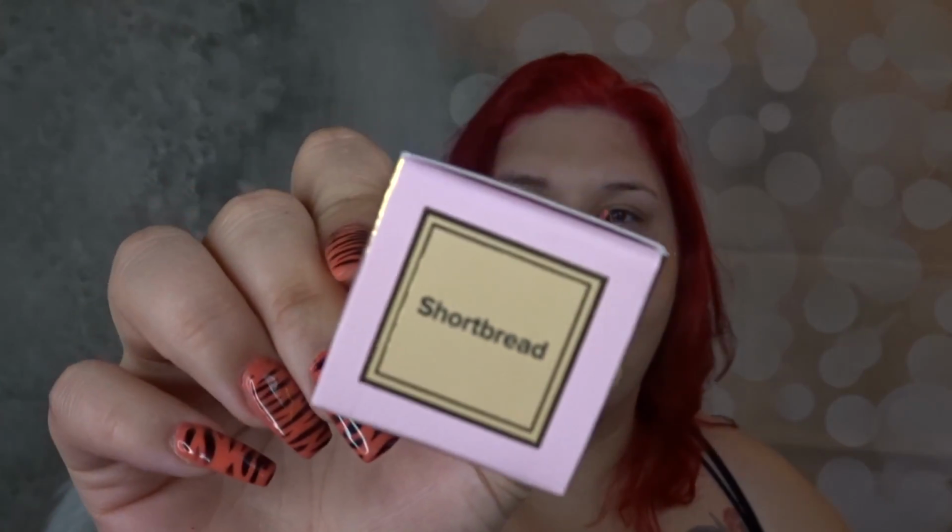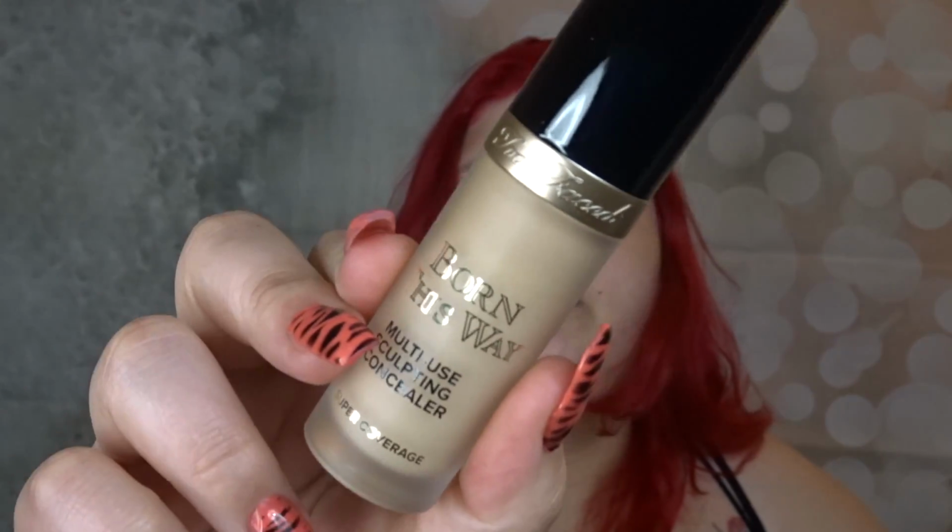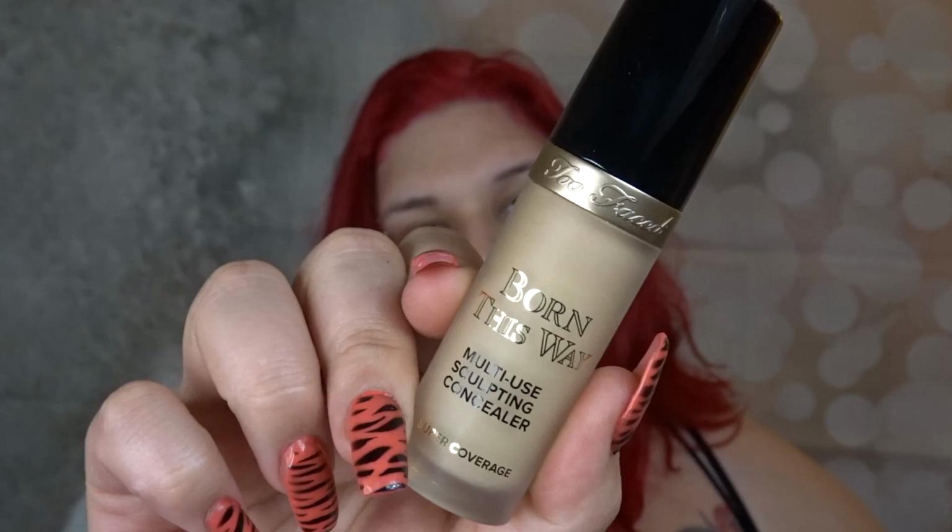Alright, next is the Too Faced Born This Way Super Coverage Multi-Use Sculpting Concealer. Now, I already have this concealer, but I ordered this one. Actually, I got three of these total. I got this one I ordered from the pop-up, which is a darker color, so I can do cream contouring with it. But this one I got in the shade Shortbread, and this is the box. This is what it looks like, and this is a whopping $29.